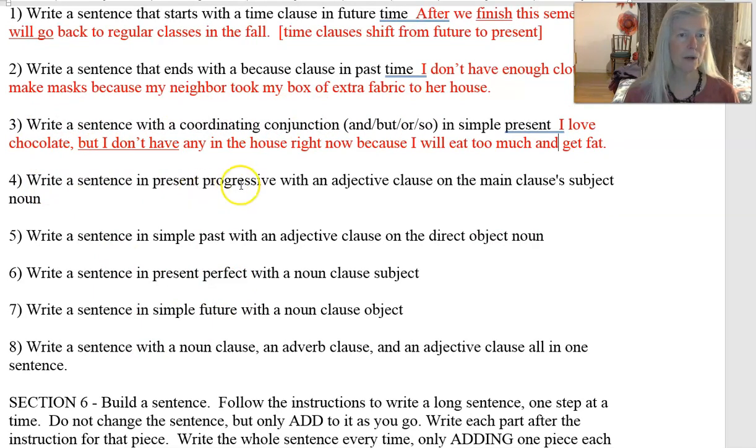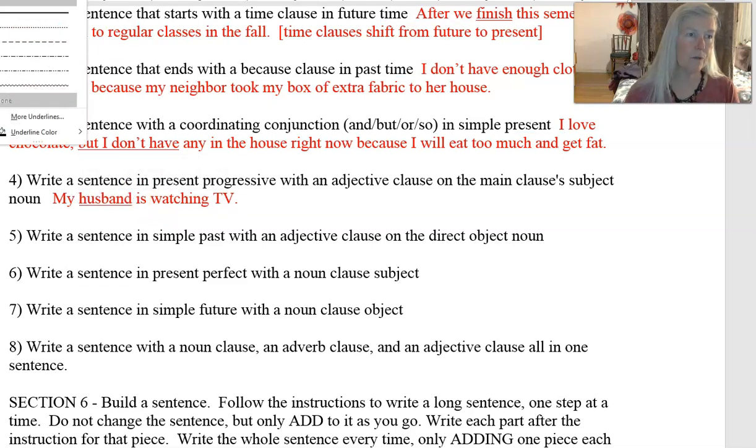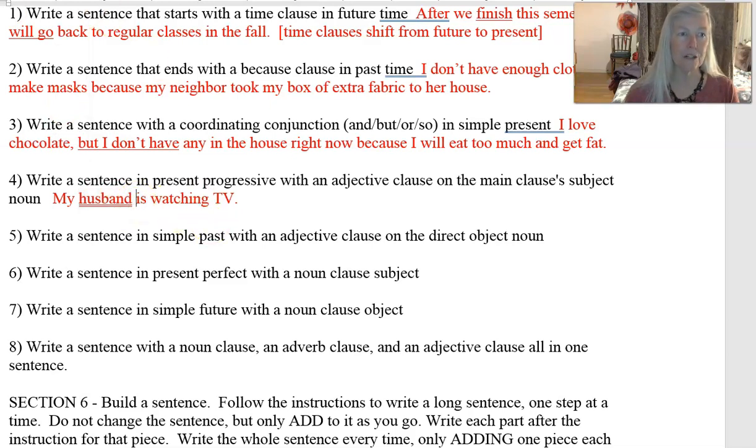Write a sentence in present progressive with an adjective clause on the main clause's subject noun. Now, that means the main clause has to have a subject noun. So let's start with a main clause with a subject noun. My husband is watching TV. My husband is watching TV. That's a sentence in present progressive. And I have a subject noun. Now, you have to start with a subject noun before you can put an adjective clause on the subject noun. All right, so we have a subject noun.